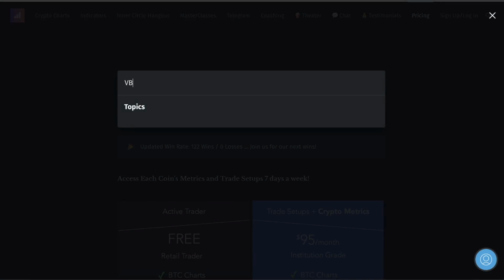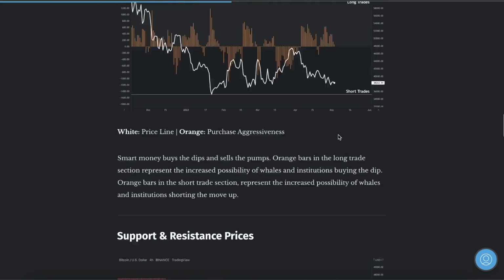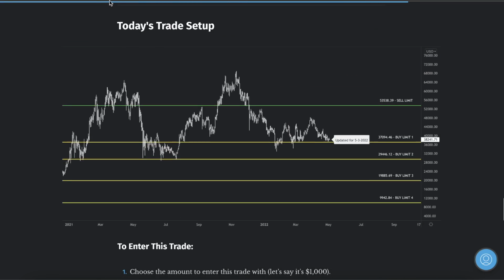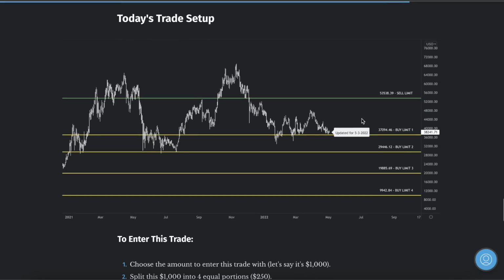Once you're back over at Bitcoin, this is exactly how we trade, guys, and how we've never lost a trade. So let me show this to you right now. Scroll all the way down to the bottom, and I'm going to keep this in view here. Just watch where we're currently at. This is a very good trade setup that will be extremely hard to lose. Extremely, okay?